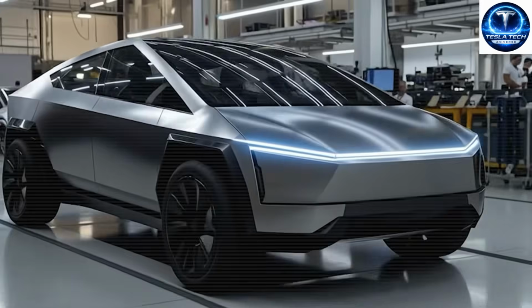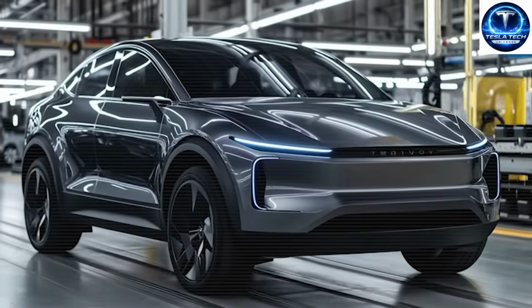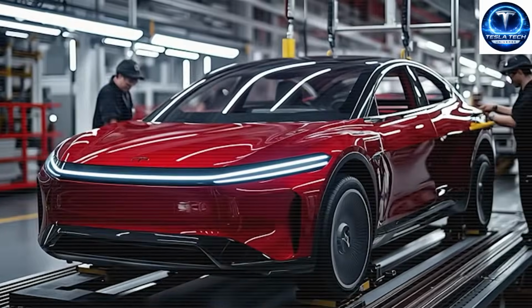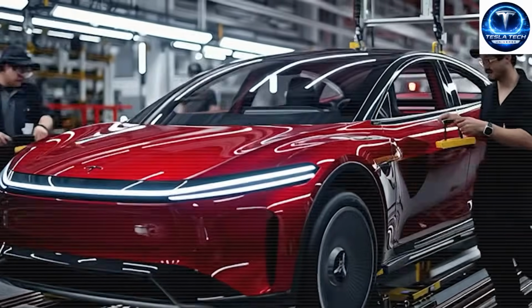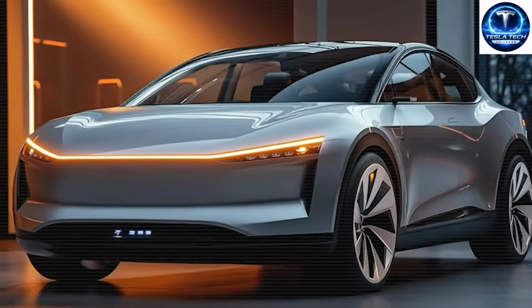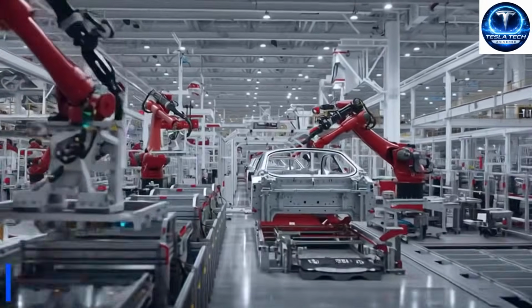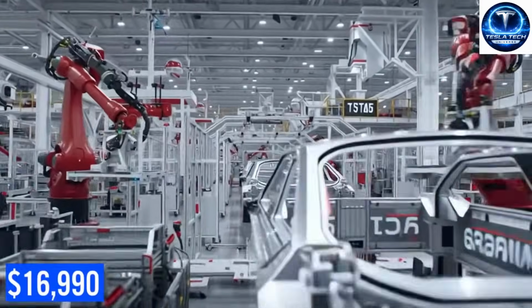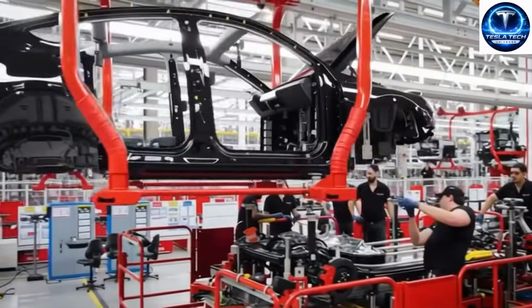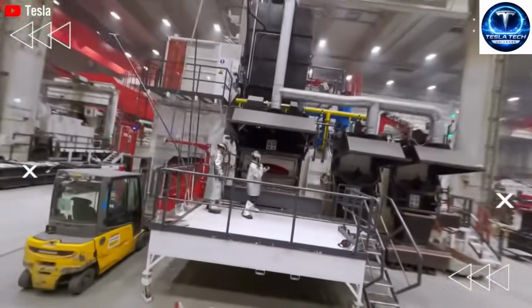Finally, a cost analysis reveals that the Model 2 incurs notably lower energy expenses, averaging around $253 annually. In comparison, traditional vehicles typically average about $2,000 in energy costs. This stark contrast underscores the economic advantages that electric cars present. The Model 2 is set to offer both rear-wheel drive options priced at $16,990 and an all-wheel drive variant, addressing the diverse preferences and budgets of consumers. This strategic pricing is designed to attract a broader customer base and enhance market penetration.